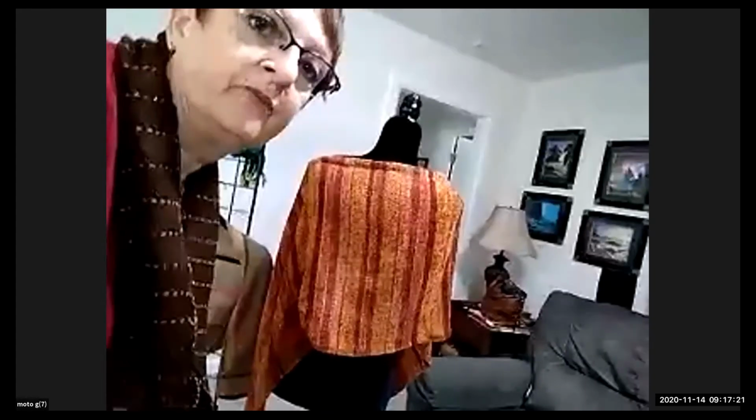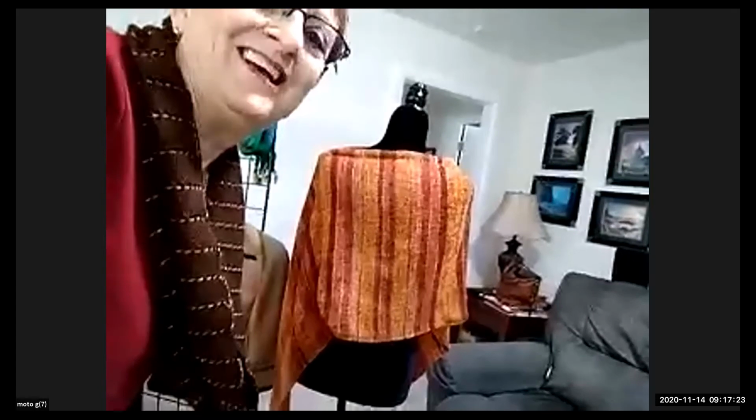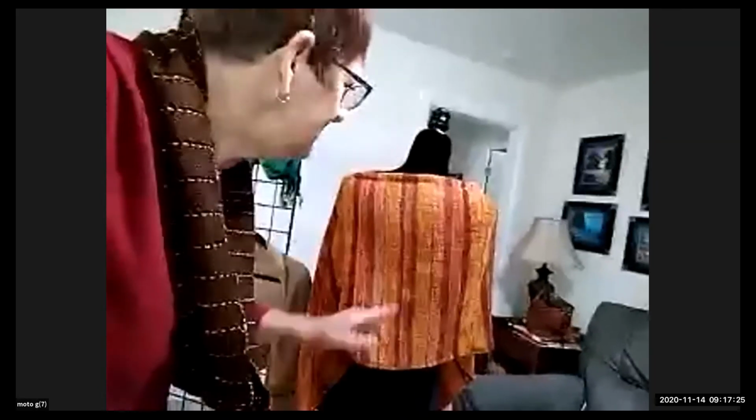Okay, here, I got it turned around. This is what it looks like when you wear it in the more traditional way that the Indians wore it. The stripes go up and down in the back. And that's velour, is that correct? That's chenille. I mean chenille. I'm so sorry. You meant that, I know.